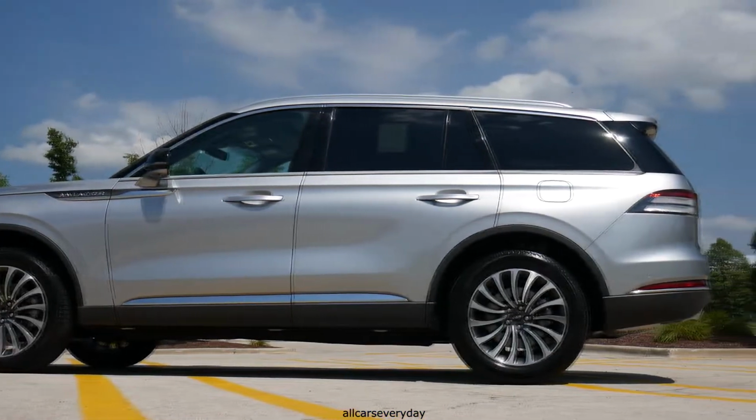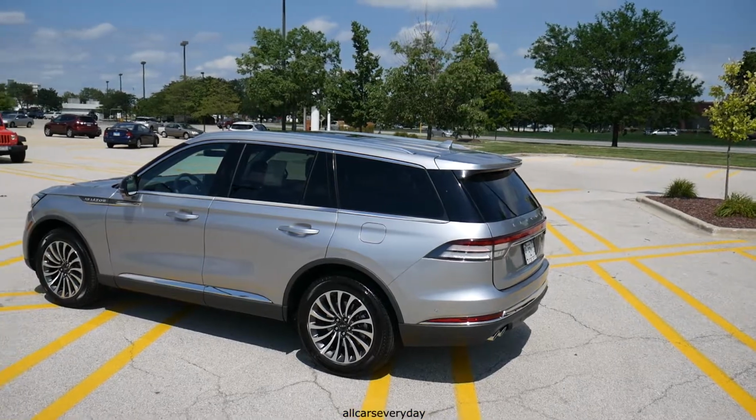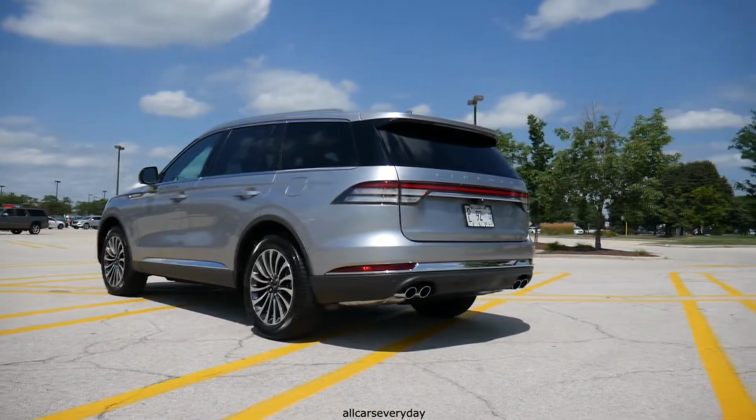The beltline stays constant as the roofline drops, which is a common trend among almost all new vehicles. In my eyes, it almost always looks good, and the Lincoln is no different. The rear of the Aviator is the best in test. The big wheels make the vehicle's stance aggressive from this angle.